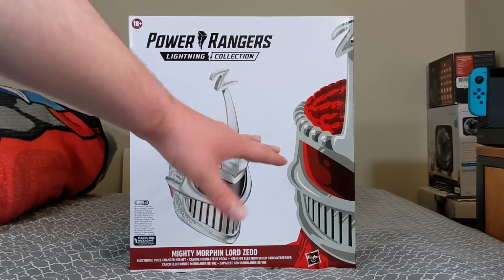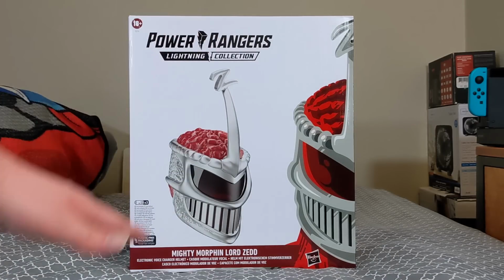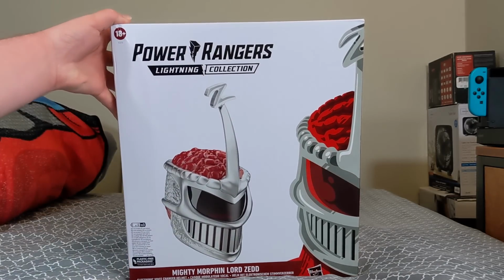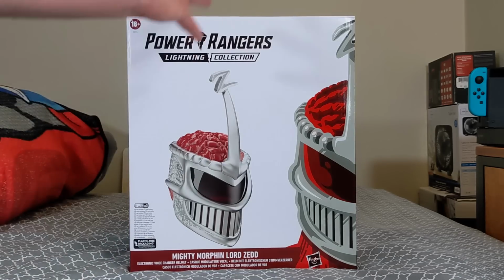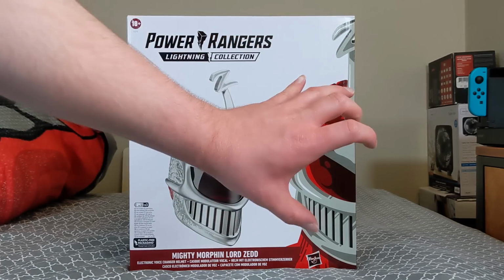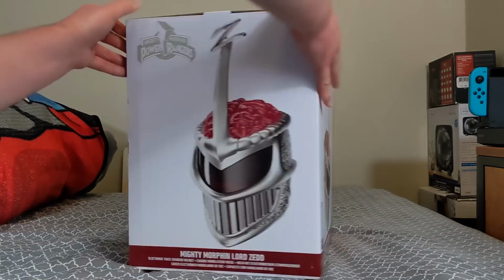So as you can see here, it's very tall. It's definitely the tallest helmet box. It might be the same width, but it's definitely a different height. But like I said, I don't have them to compare. It does follow the same style, because it has brand new Tom Whalen artwork where it's just a forward-facing artwork of Zedd on the side.